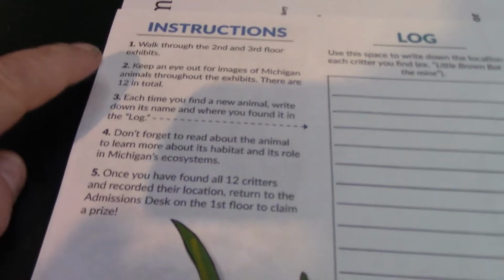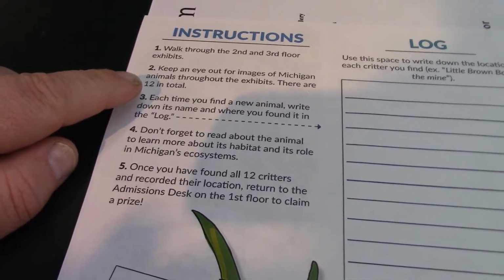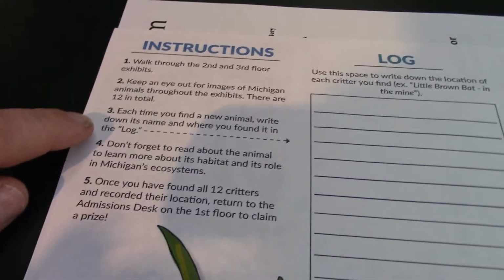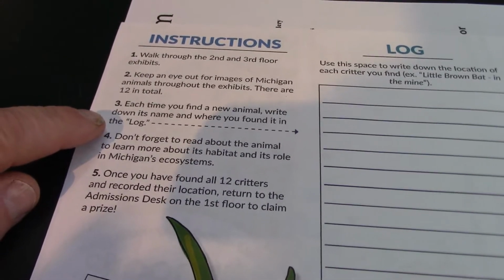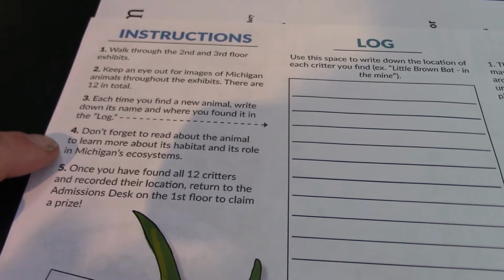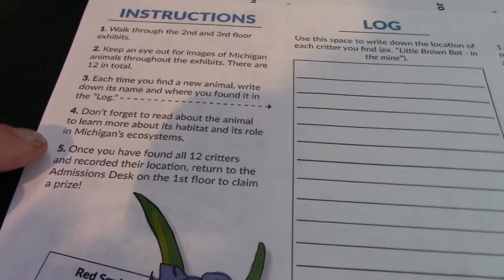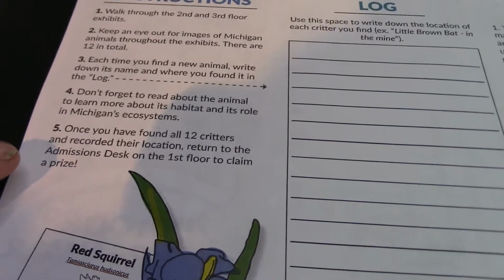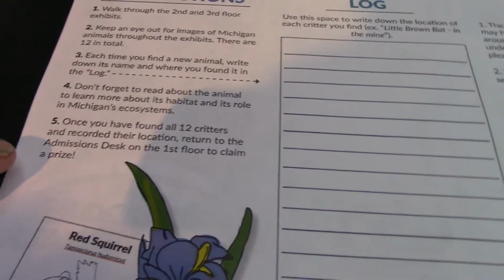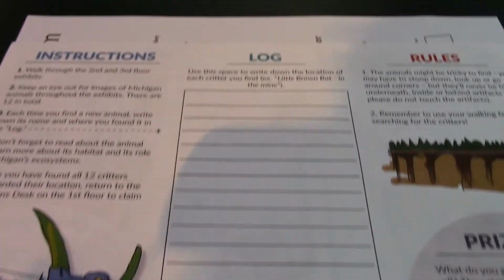And then a little bit more about the scavenger hunt. It says, walk through the second and third floor exhibits. Keep an eye out for the images of the Michigan animals throughout the exhibits. There are 12 in total. Each time you find an animal, write down its name and where you found it in the log. Don't forget to read about the animals to learn more about their habitat and role in Michigan's ecosystems. Once you have found all 12 critters and recorded their locations, return to the admission desk on the first floor to claim your prize. So there's 12 in total.